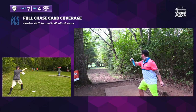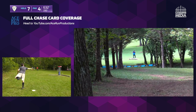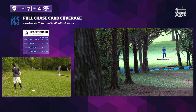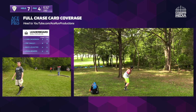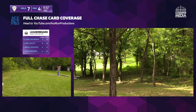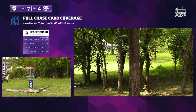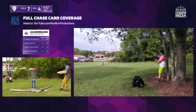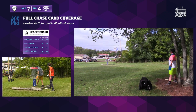And let's see how Double G played this hole. He goes right off the tee, it looks like. Hit something a little early. Oh, wow. And he just tries a flick off the right side and gets to a decent distance, and this is where he gets to pull out the Sonic.